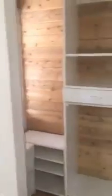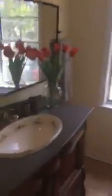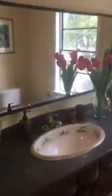Now we'll go into the master bedroom. Cedar closets. Great natural light throughout these windows. And then we'll go into the master bathroom. Again, more light. Nice vanity. And this is the other bathroom that is used for the other 2 bedrooms.